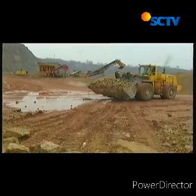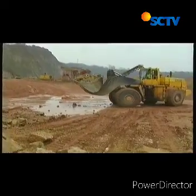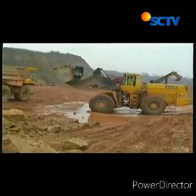The Michigan is driven by a 6-cylinder Cummins engine which burns through 45 litres of diesel every hour of its working day.